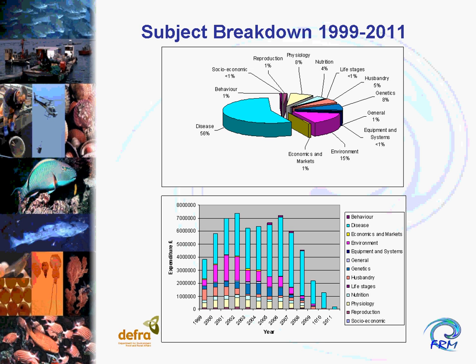Again, now looking at how this expenditure profile has played out over time, we can see that fish disease expenditure has increased as a proportion over time during the period 1999 to 2007. We can also see that environmental expenditure peaked around the period 2000 to 2003-4, and that's very much in parallel with what we saw within the shellfish sector. And it's quite clear that that injection of environmental funding reflects the additional Food Standards Agency funding on shellfish hygiene issues.